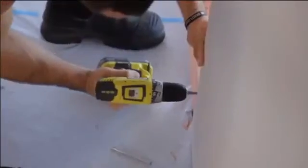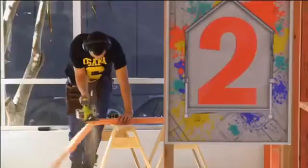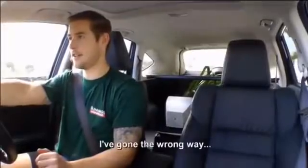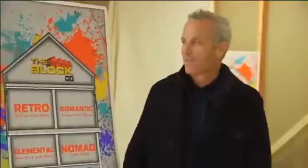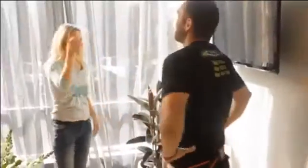Previously on The Block NZ, we got our first look at the team's design prowess. The stencil isn't sticking to the wall. They endured a grueling 48 hours to complete the Dulux Colour Challenge. Oh my god, are you for real? Gone the wrong way. Creating a luxury-themed hotel room. 5, 4, 3, 2, 1. Tools down! Oh, we did it in 2 days. Awesome. You did awesome, honey.